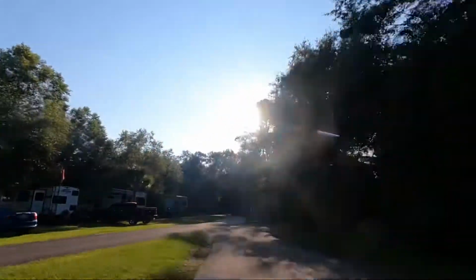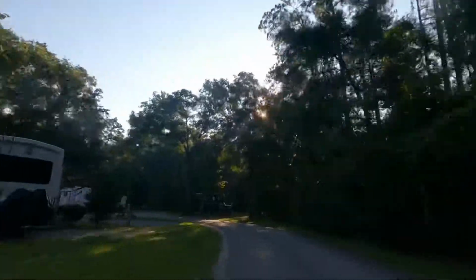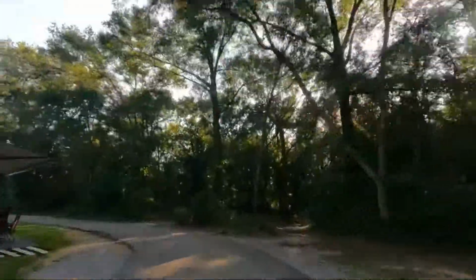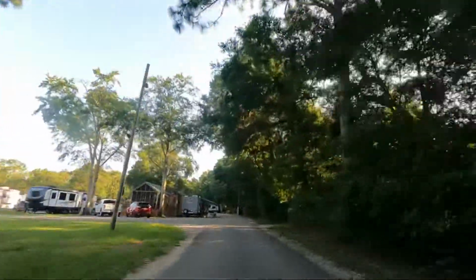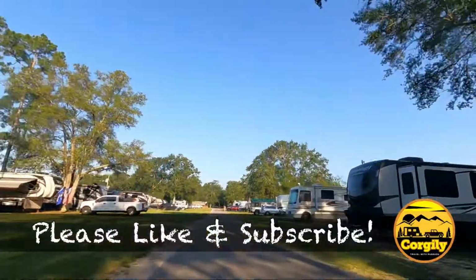And as you can see, it's pretty easy getting out of this place. I don't think that they really have, per se, any site that's hard to get into. It should be pretty easy for even the newbies to camp here. So anyway, hopefully you enjoyed the little review that we did of the campground and the information on the domicile.